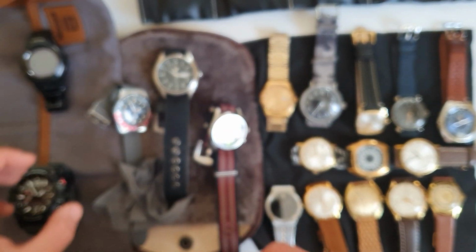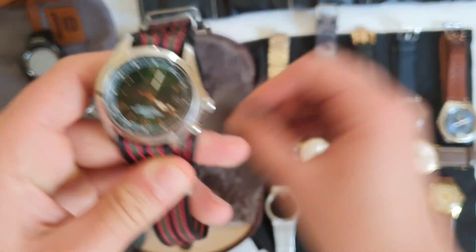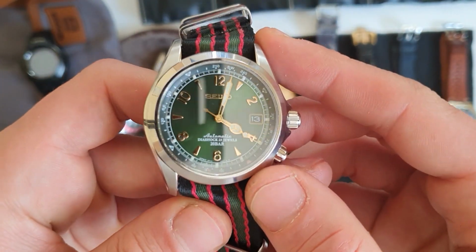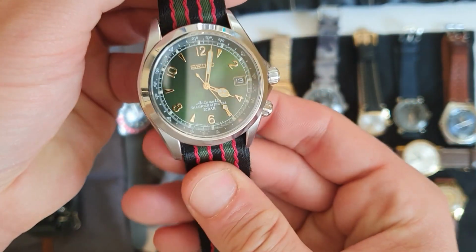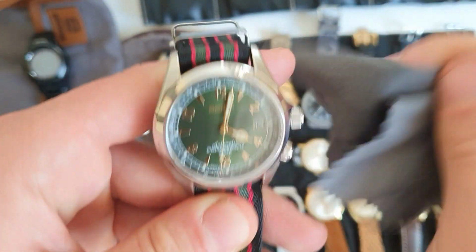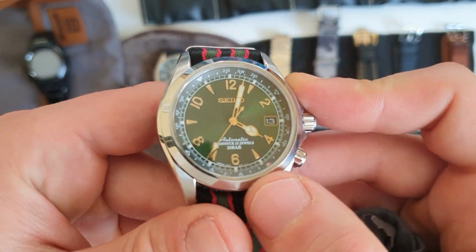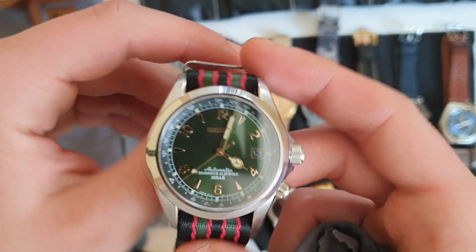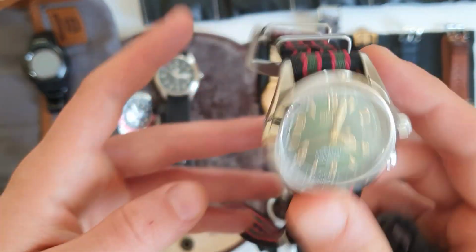So we could go to maybe one of the watches that I'm also not selling, which is the Seiko Alpinist, the SARP 017. Got it before it was discontinued, and I just love this green dial. Got it for around 320, 340 euros. Now it's much more expensive than that, but still a very fun watch. The dial with the golden indices looks fantastic. I really like this watch.